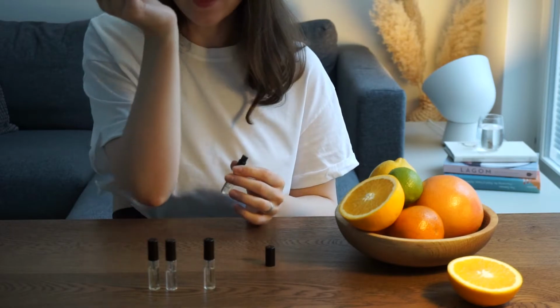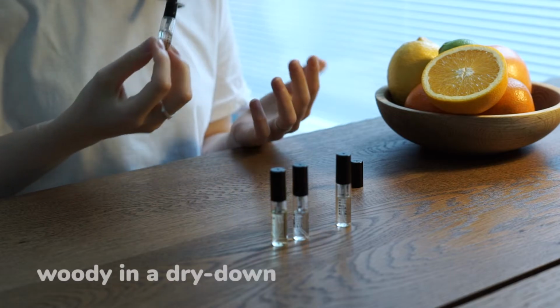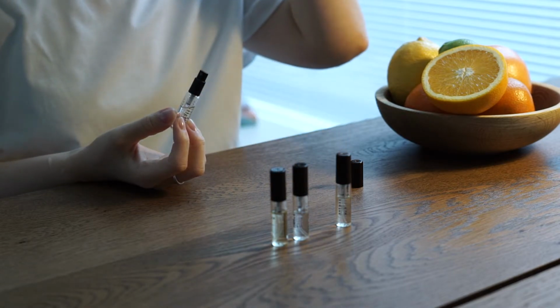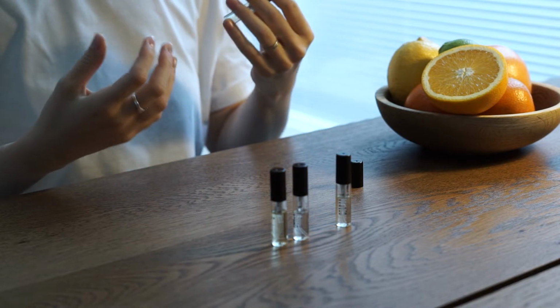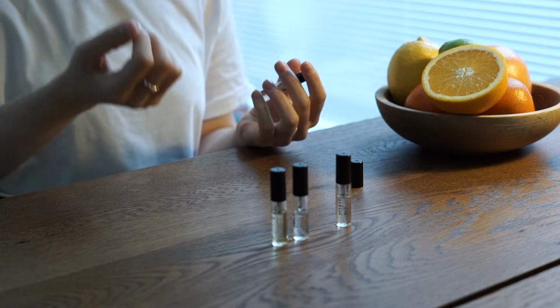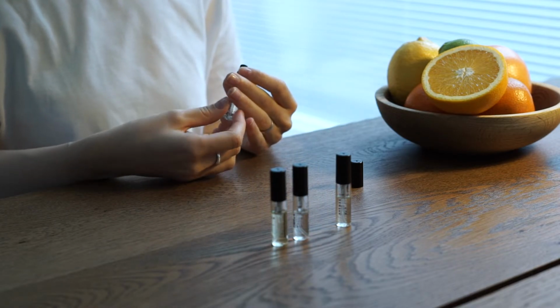Overall, very appealing scent. In dry down, it starts to smell more woody rather than musky. I really don't get much musk in the dry down. So yeah, it's like a woody, citrusy cologne. I really like it. And I absolutely love bergamot in fragrances.